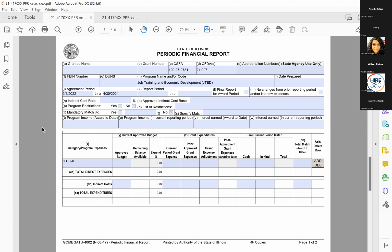Did I hear you correctly that even though we don't have access to the GRS system, we can still submit requests for reimbursement for costs incurred? Yes, you can still submit cash requests.